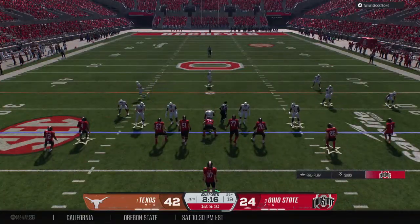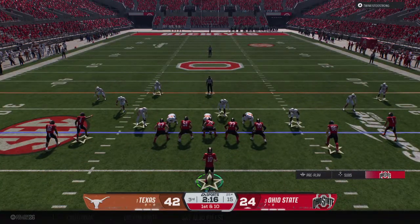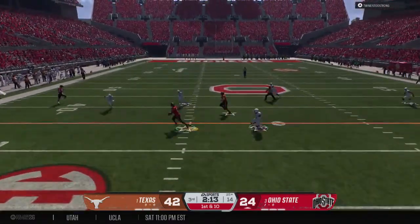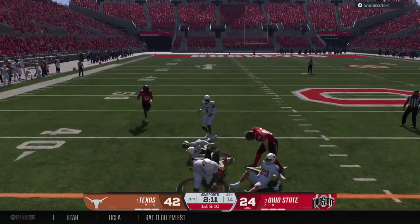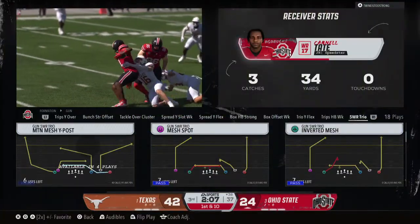Here comes the powerful Ohio State offense onto the field. The first job here, protect the football. Turnovers on back-to-back possessions. That's caught. It's Tate. They tackle him at the 38. Solid gain. Nice play there.